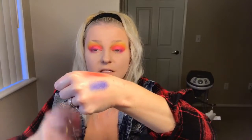And I'm putting that on the outer corner under my eye. This color right here, if you look close when it is swatched, it's matte, but there is not tiny sparkles in it. That is so pretty.